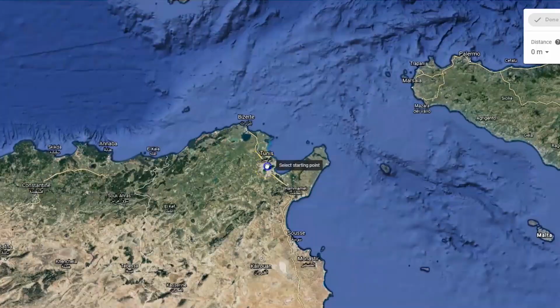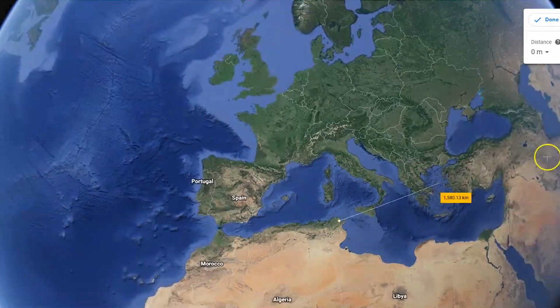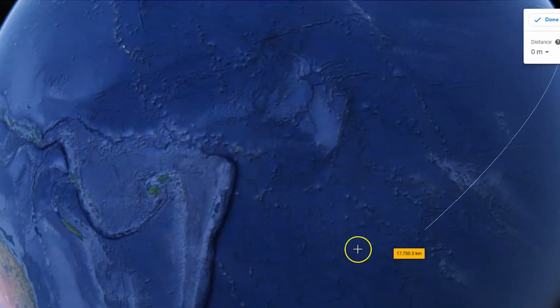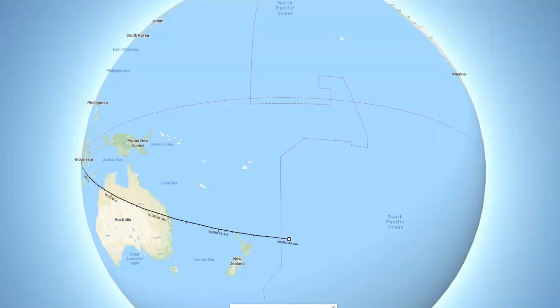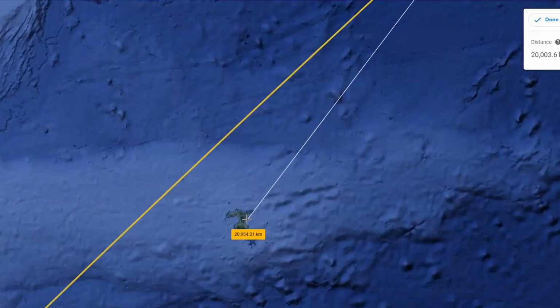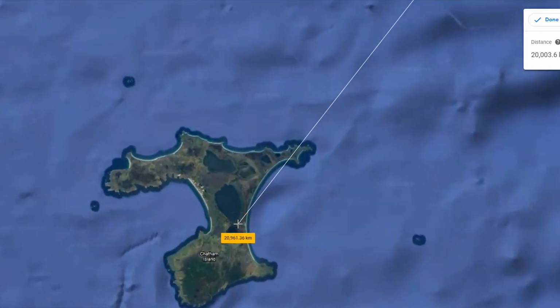Opposite side time. I find what lies on the opposite side of the earth by measuring 20,000 kilometers from the capital Tunis. And we're again in the Pacific Ocean, really close to the international dateline, meaning Tunis has to lie around 0 degrees. And it seems to me that the closest land is Chatham Island, part of New Zealand.